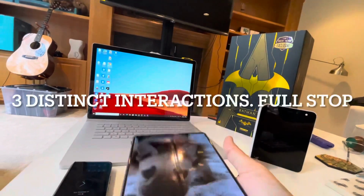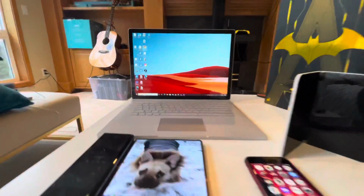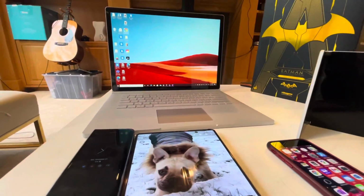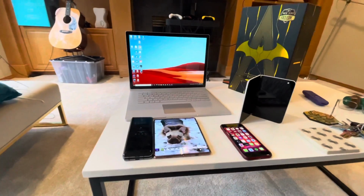It's either you're really productive on your laptops, or you're one-hand mobile on your phone, or you have this last in between, which is a tablet, which kind of maxes out at around the 6 to 9.7 inch size right there. That's like the sweet spot for tablet browsing, kind of like a magazine. And that's where this phone lies.